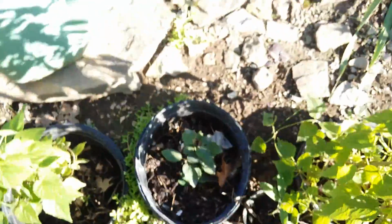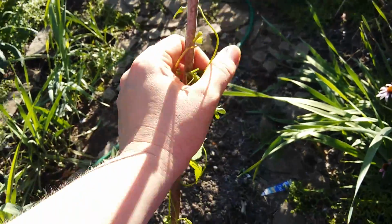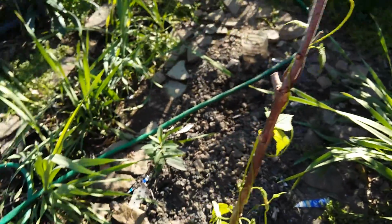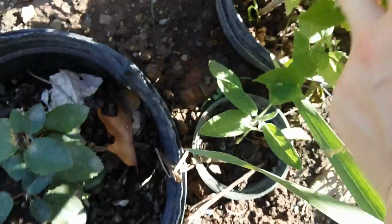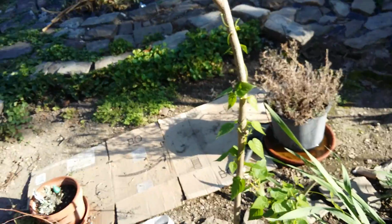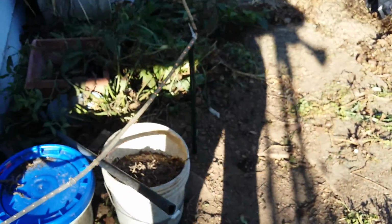Here's one. There's one inside a pot. Here's one. Oh, come on, little friend. You need to be around the pole, not grabbing me. There we go. I thought there was one in the bottom of here. But yeah, they're kind of everywhere. If it's not dark, it's easy to find.